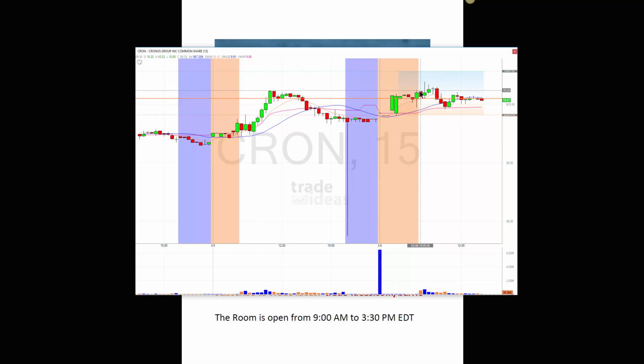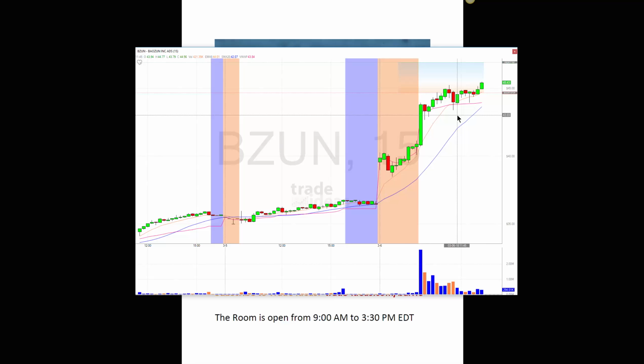BZUN was a very popular one in the room this morning. Earnings play. Look at the gap in the pre-market. That tan area right there is the pre-market. Now this is one I did not take. It was an earnings play. I did not take it on this. I guess I should have.